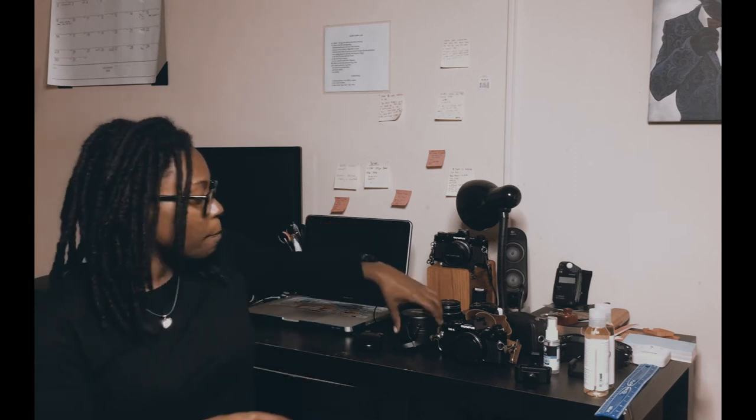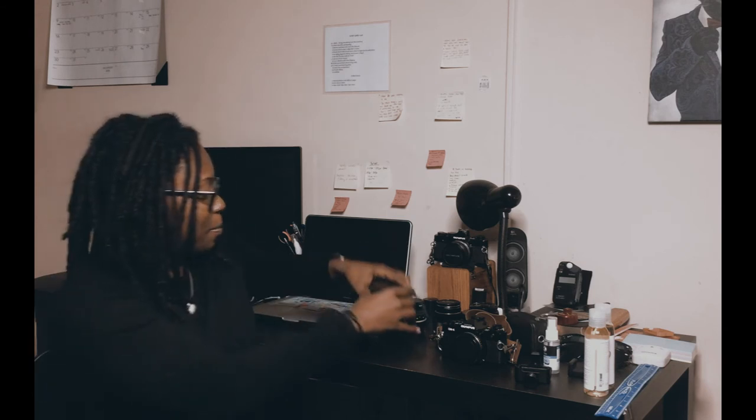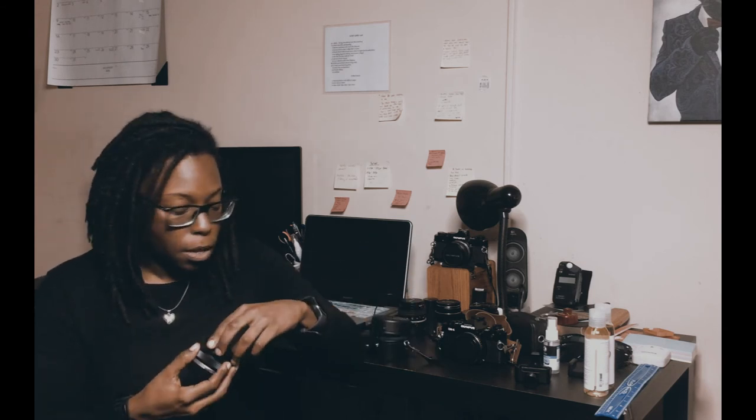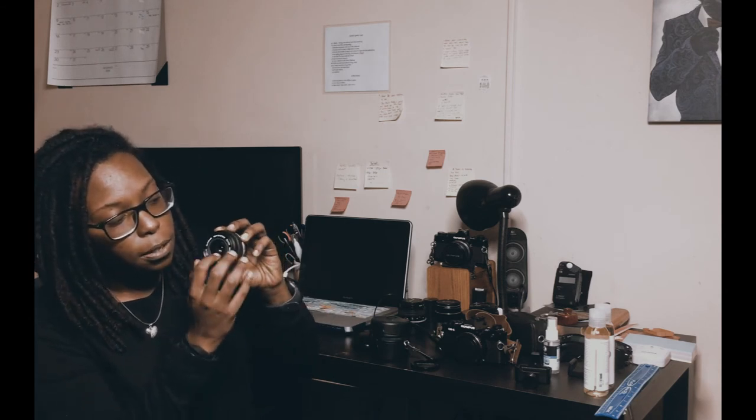So the lens has a slight imperfection. The imperfection is that it has a slight scratch on the glass. So let me show you guys. Came in this nice box, and this nice leather. Looking new, right? I know. So yeah, the lens came with a slight imperfection on the lens.